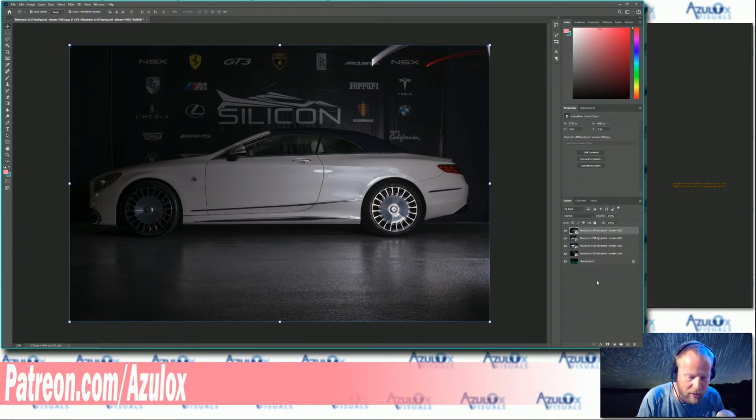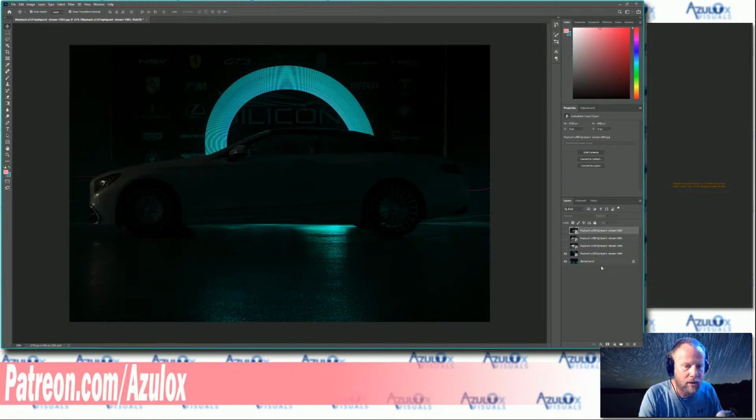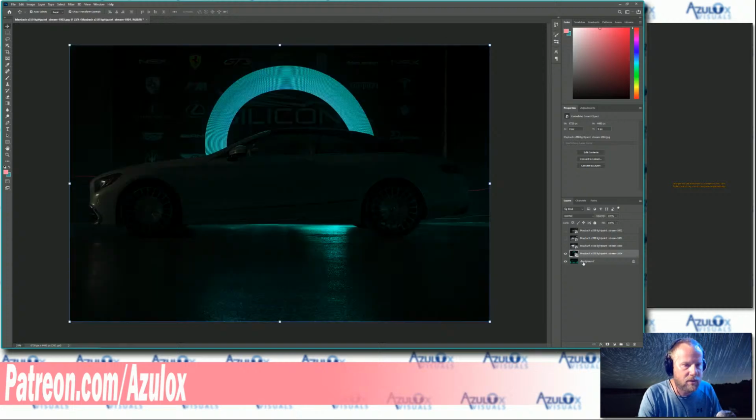So the first thing I'm going to do, I'm just going to unsee everything but these first two. So we have our background here, and then we have this. This is going to be our first paint, okay? And what I'm going to do is just create a new layer mask, right? This kind of file with the circle in it. That's our stencil, okay? And then I'm just going to use the brush tool.